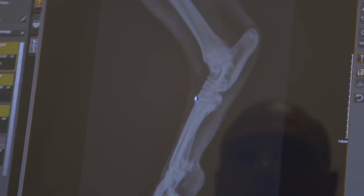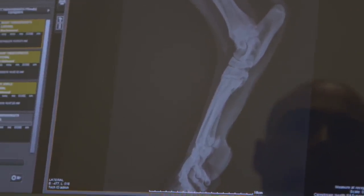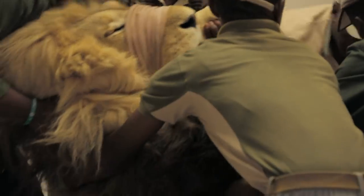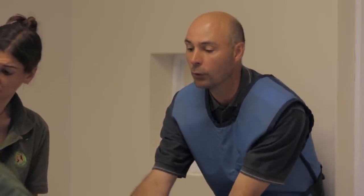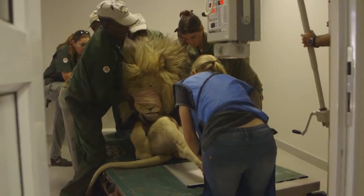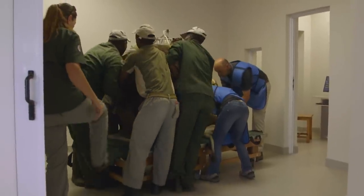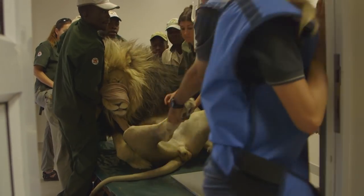All right, what was that? Left. Left. Okay. Prep for the next one. The lion needs to be turned. To get the next x-ray, the team must put Genghis into a seated position with his hind legs stretched out in front. Not a very flattering look for the king of beasts. All right. Wonderful, Angie. Now you guys must hold it, eh? Hold it straight, otherwise you do the machine then if you can't hold it straight.